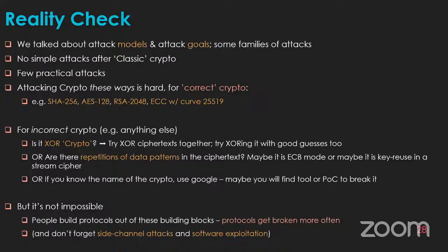But yeah, reality check. We talked about the different ways that you can attack things and what those models of attacks are in block ciphers, but you're not going to actually do that yourself. After classic crypto, which could be attacked with frequency analysis, there's not a whole lot that you can just break on your own, because there's a lot of correct crypto out there and you can't really break correct crypto. But the good news is, for incorrect crypto, if it involves XOR, make some guesses, make some assumptions, and start XORing things together, and you might actually be able to undo it, right?